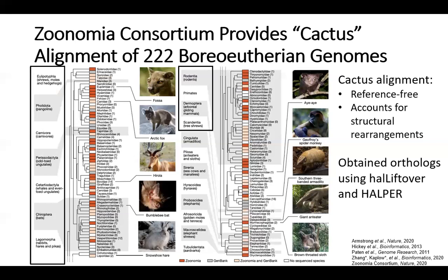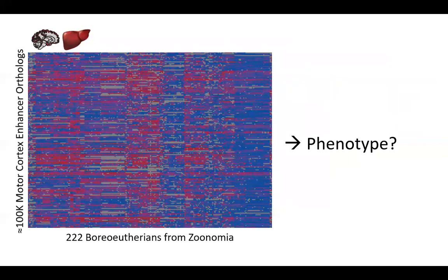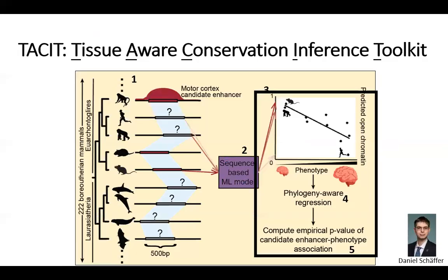And once again, we obtained our orthologs using Halpern. So now that we have predictions in about 100,000 motor cortex enhancers as orthologs in 222 mammals, we need to find a way to associate these predictions with phenotypes. And for that, I'm going to describe the last 2 steps of TACIT.